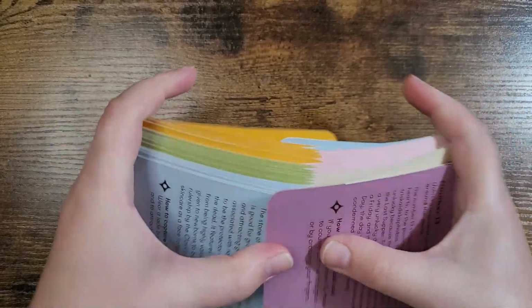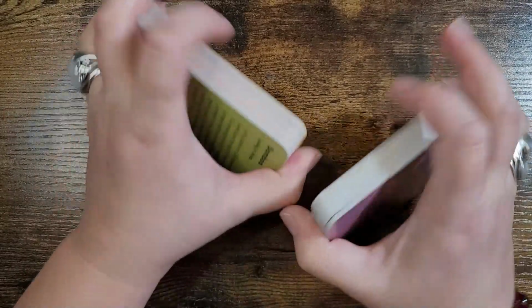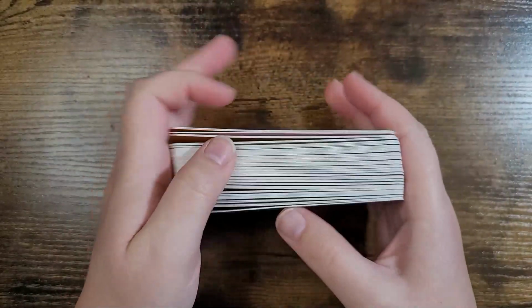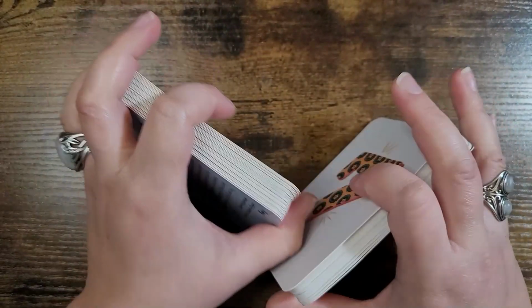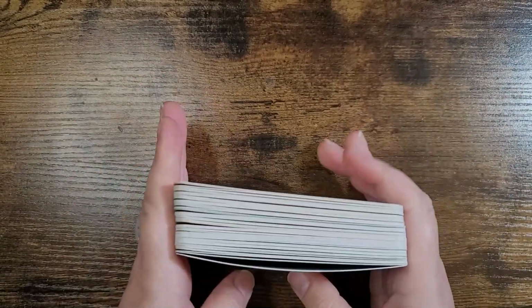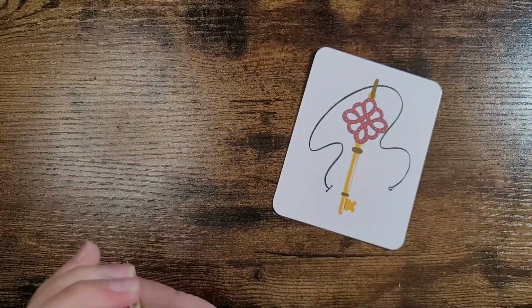It is pretty stiff. Yeah, it's pretty stiff to get a flexible shuffle out of. Not too bad this way though. Oh, there it is. We're going to read for the key.